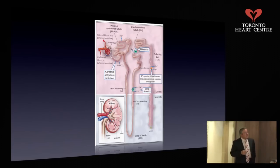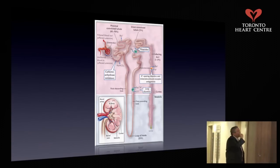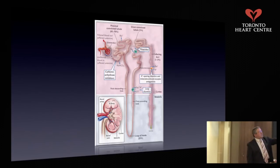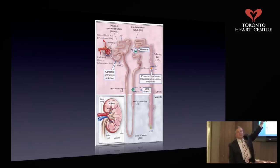So this is a simplified view of the kidney, from a cardiologist's perspective, but that's a glomerulus there and the tubules. The important thing is that 25% of the sodium gets reabsorbed in the loop of Henle, and only 5% in the distal tubule, where the thiazides act. So if you have decreased GFR, you're going to have even less sodium being excreted.